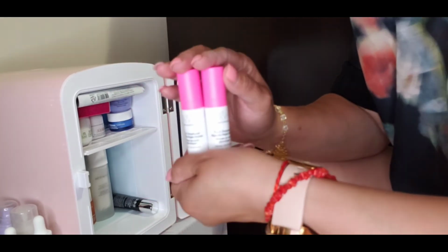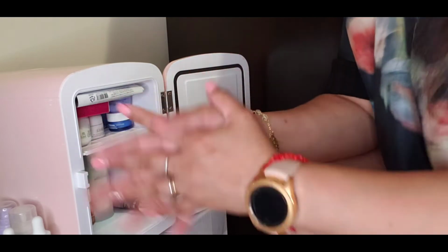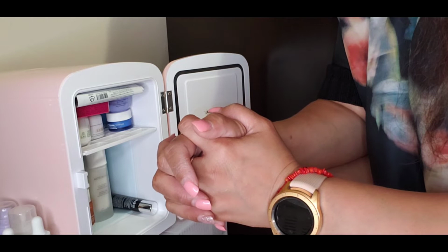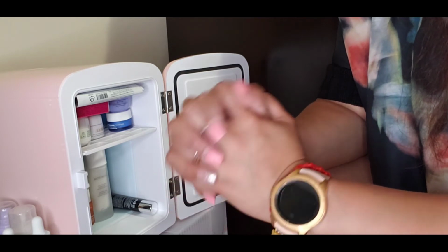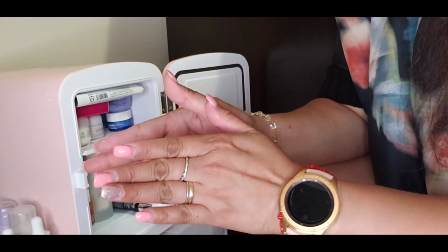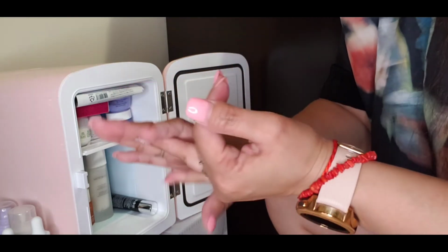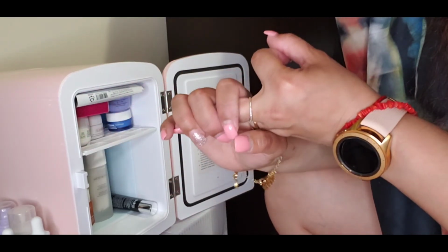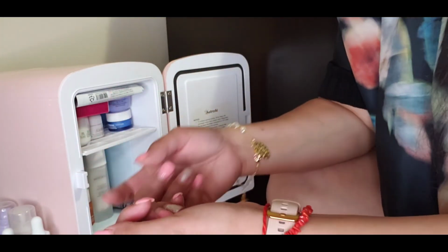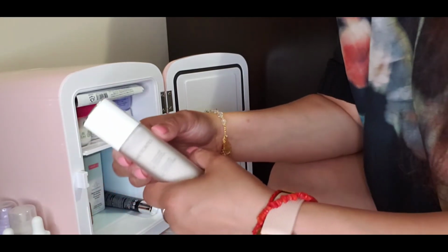I love this brand, Drunk Elephant. So guys, when you put your skincare or beauty products in the fridge, the effect is different. There's a cooling effect, and you look fresh, and at the same time there's a glow in your skin. You can tell on my skin. Charot. Basta ako, I love serum.